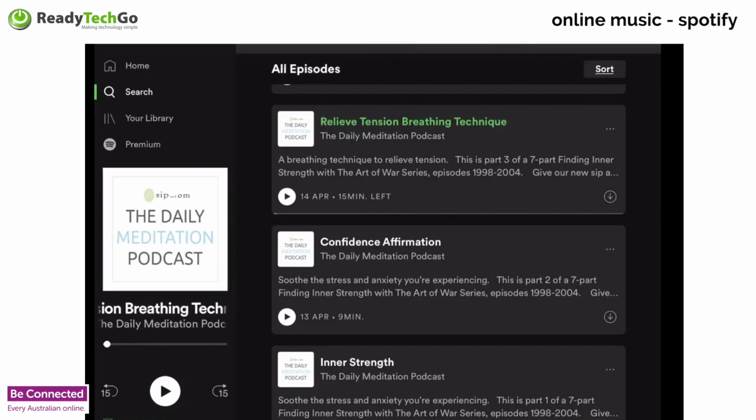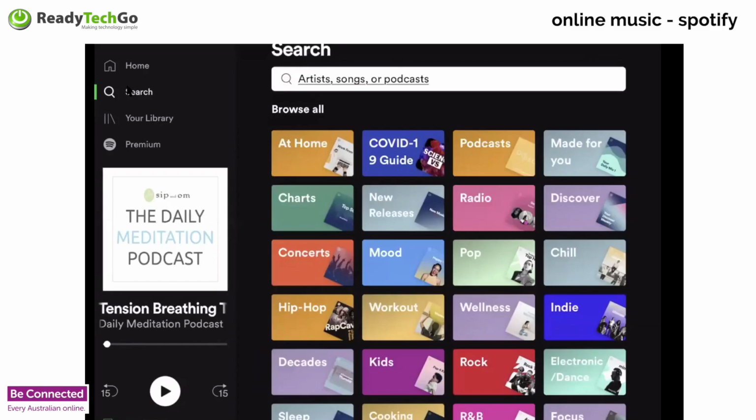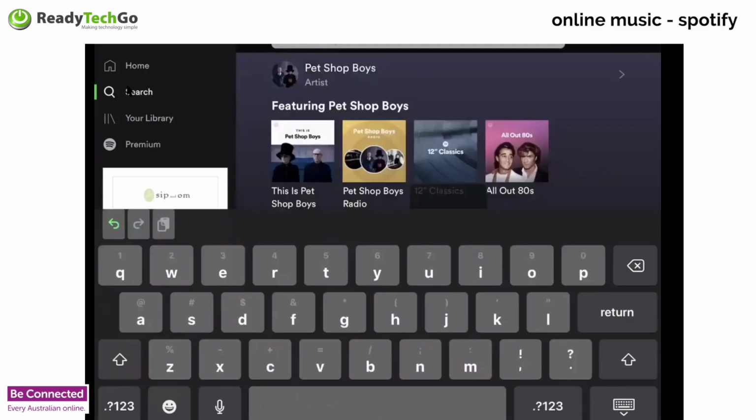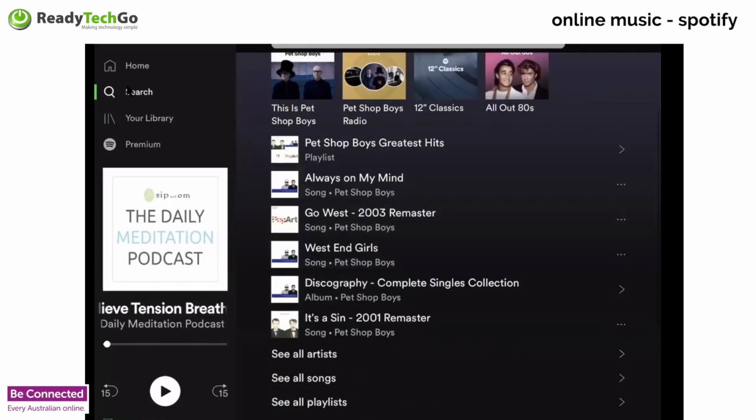Now, moving on from the podcast, let's come back into our search option on the top left corner. When I tap search, I can have a look at these different options I can search for, or I can type an artist, a name, or a podcast that I'm looking for. I'm a big Pet Shop Boys fan, so I'm going to pop in Pet Shop Boys. There we go. Tap the return. What do I get? I've got the Pet Shop Boys playlist, Pet Shop Boys Radio, 12-inch classics, All Out 80s as playlists. I've got a circle there for Pet Shop Boys as the artist, and then I've got a whole lot of options for seeing their albums and singles.